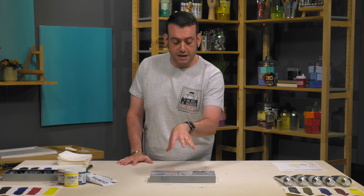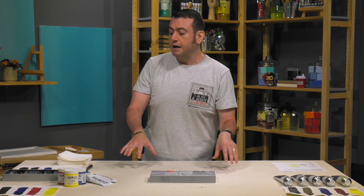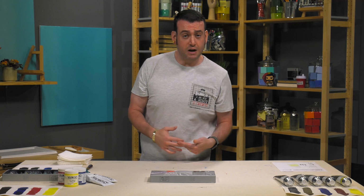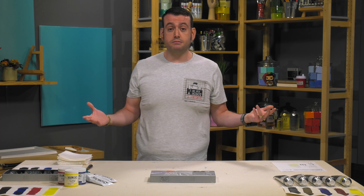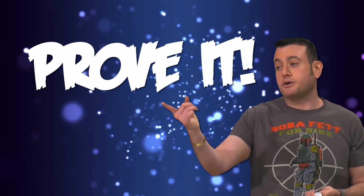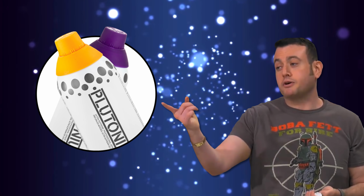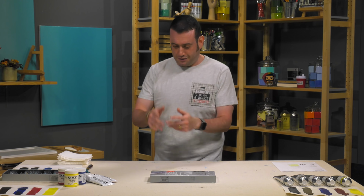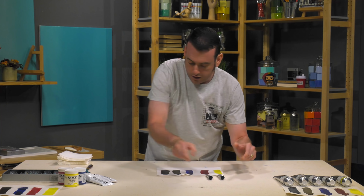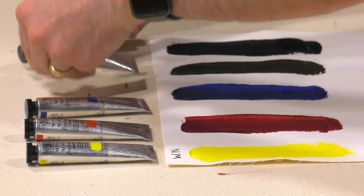So what we're going to do is take a look at the Winsor Newton Professional Acrylics along with a couple of other popular brands, put some wet paint down next to some dry paint to see if there is any color shift and to what degree, and see if we can prove it. What we have here is five colors that I've laid down that have dried.